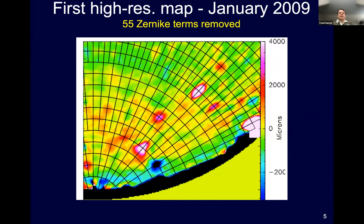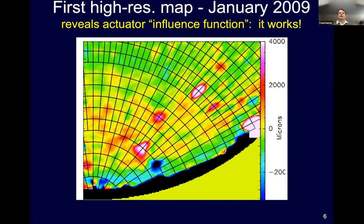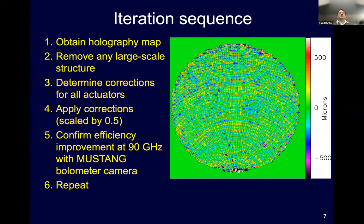And you can see that one actuator at the joint is out by many millimeters, and you see its effect bending the panels, all four of those panels. And you see other areas of the dish where that's happening. So it was really just a matter of effort at this point to iterate through. And so this was the iteration sequence.